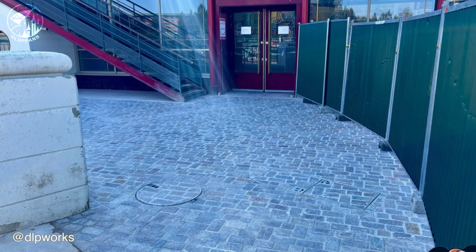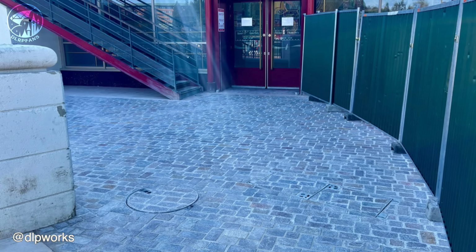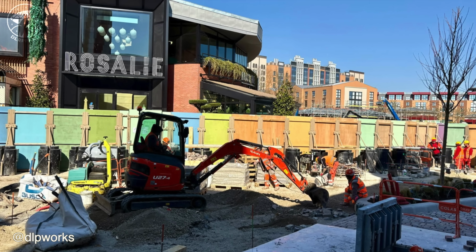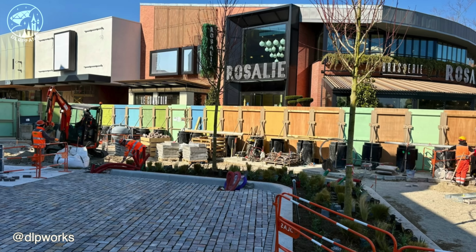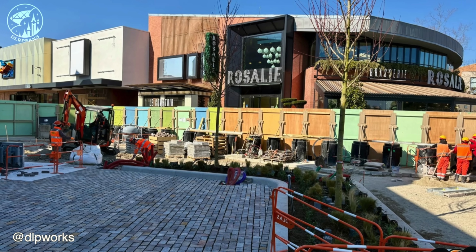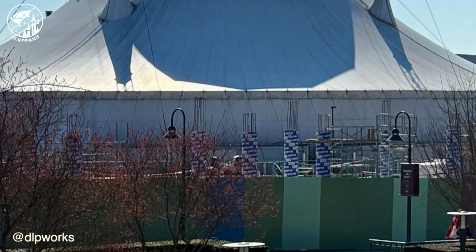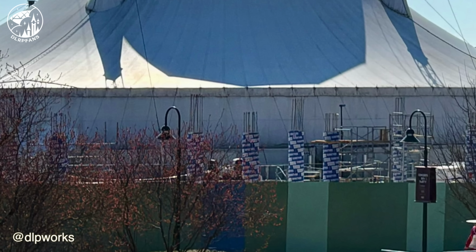Paving and landscaping progress at Disney Village. Some walls have been removed in front of Earl of Sandwich, revealing the newly installed paved flooring. Work continues with the addition of a decorative planter around the entrance area. At the new McDonald's, vertical construction has begun, with the first structural columns now in place.